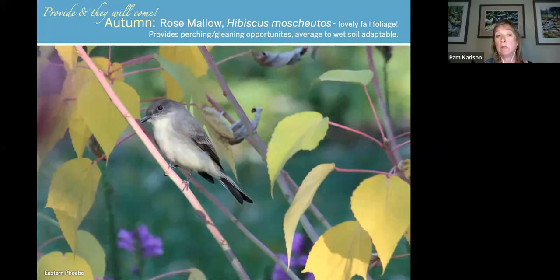So then two, also water gardening, you can add native hibiscus into the water. Here we've got an Eastern Phoebe resting on the hibiscus. It turns a beautiful yellow in the fall, the leaf. But you can also plant this in the soil as well.